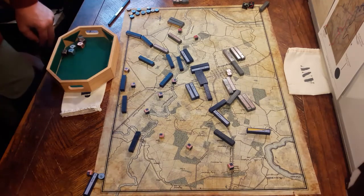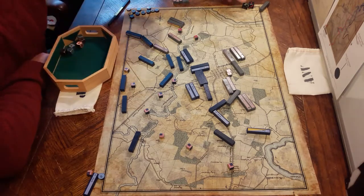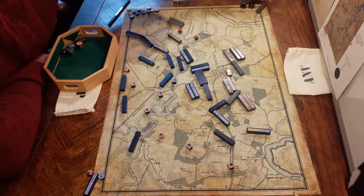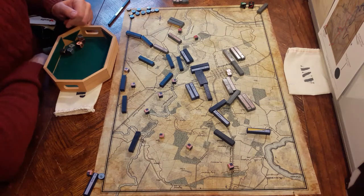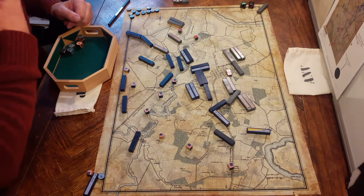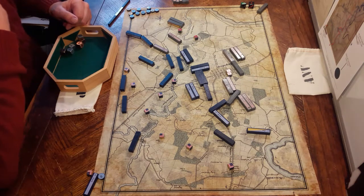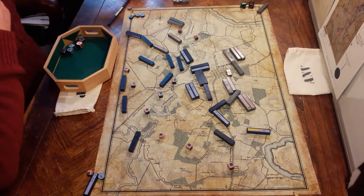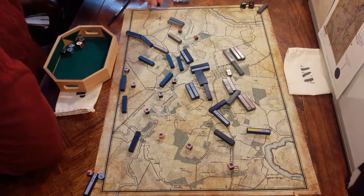All right, here we begin with turn 5. Turn 5 sees AP Hill's crack division showing up, which is good because it looks like Lee's army could be in trouble. Put the chips back in the bowl. Here we go.